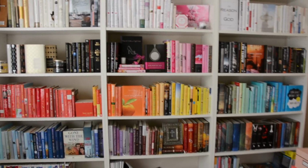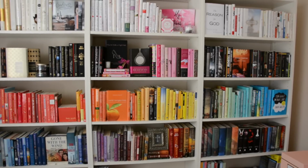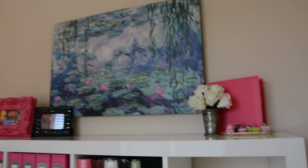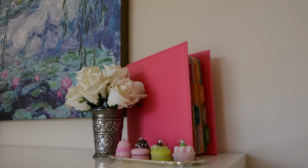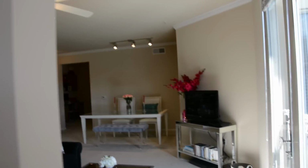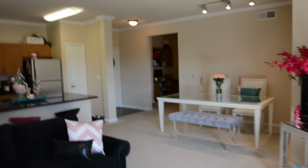Got some of my favorites, like Gone with the Wind and Cold Tangerines and The War of Art facing out, The Fault in Our Stars and stuff. And there's Marilyn reading, if you haven't seen that. That's a Monet print, if you haven't seen that guy. I just have some other little roses and a Project Life planner up there. So yeah, no real changes there, but I thought I'd go in there since that's kind of a greatest hit that you guys have really enjoyed in the past.